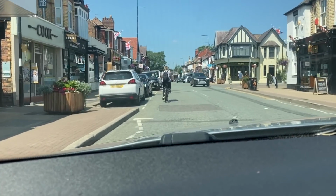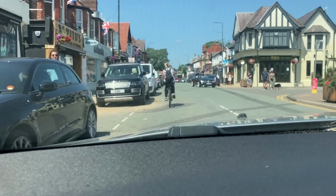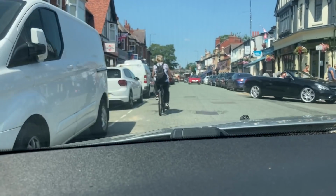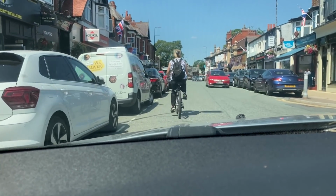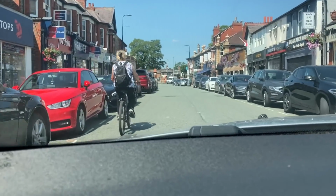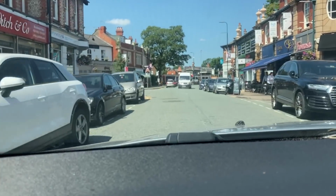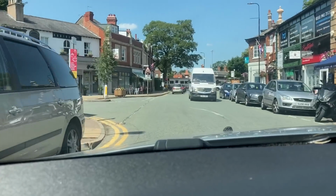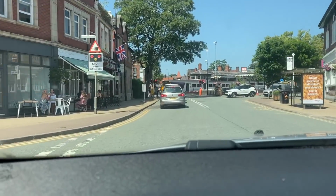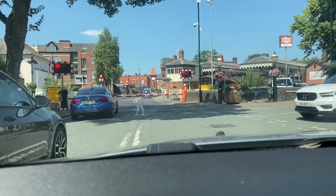Oh, he's limping like me. I bet he's got tennis leg. That's what they call it, tennis leg. Tennis leg? Yeah. Tennis players get it. So, we're doing a cheeky move.